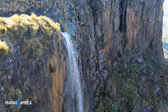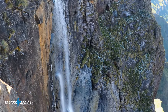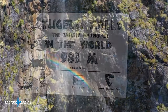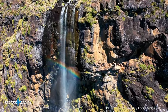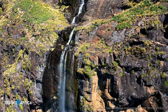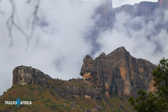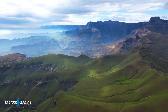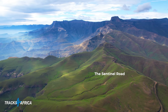With the Tugela Falls officially being branded as the world's tallest waterfall since November 2021, at a staggering 983 meters, it's become the iconic hike to complete in the Drakensberg. The 7 kilometer Sentinel Road getting there was the other reason we were excited about this hike.